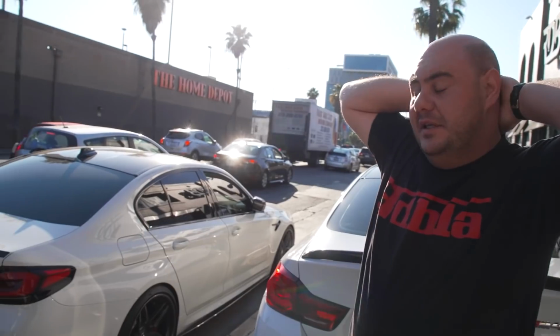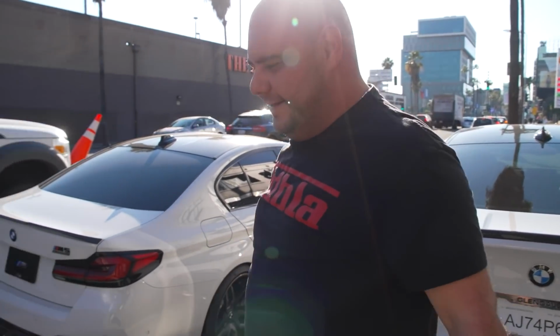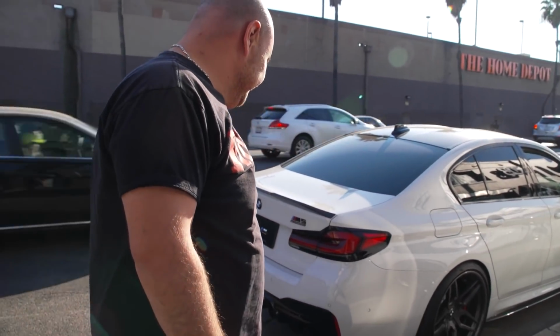Are you gonna get that? That's why I'm trying to keep this car, because it's gonna be the last V8 so far. I don't know. I like this car. I like the BMW. I don't know why. It's my favorite.